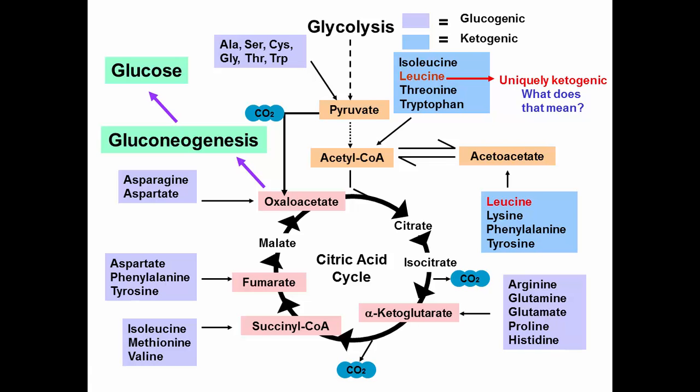Remember this, just remember that you can't make glucose from acetyl-CoA, right? That notion of anaplerosis means that you are adding carbon to the TCA cycle to allow for glucose to be synthesized, right? And so leucine, remember we said, only yields 2 carbon intermediates, acetyl-CoA and acetoacetate. I'll show it to you in a moment when we get to muscle, okay? So leucine cannot be used to make glucose. It is unique. That's what we mean when we say it's uniquely ketogenic.